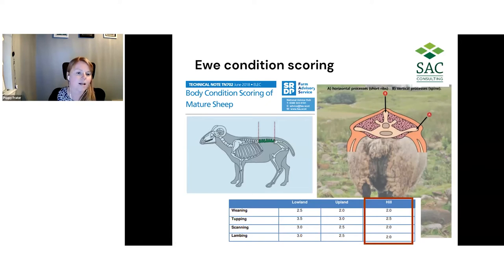And the main reason for that is because hill breeds carry a lot more of their fat internally. That's the main reason. But as I say to everybody, it's just a case of getting your hands on your ewes as much as possible to build up that understanding, that scale of condition scores in your flock across the year, to try and build up that scoring system that suits you and your staff. And it's all about feeling those horizontal processes, those short ribs, the five short ribs along the rump, and just feeling how sharp they feel. And how easily you can get your fingers underneath the ribs.